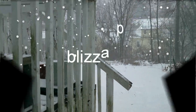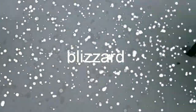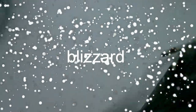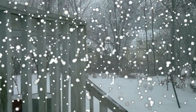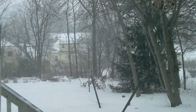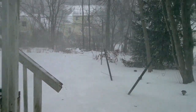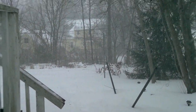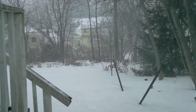As you can see, it is really coming down here. Well, we got a huge drift right there, people. See that drift? Yeah, you can see it, people. It's really blowing around out there. We got a pretty, not like a super blizzard, but a good small blizzard going on here. It's not so much the inches, man, it's the drifts that are really catching.